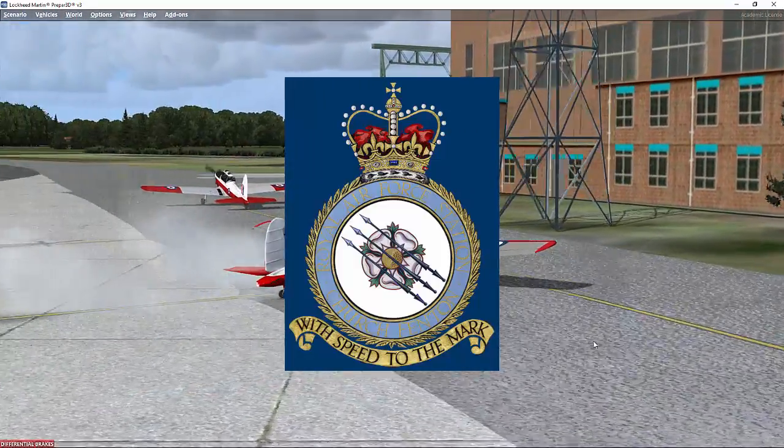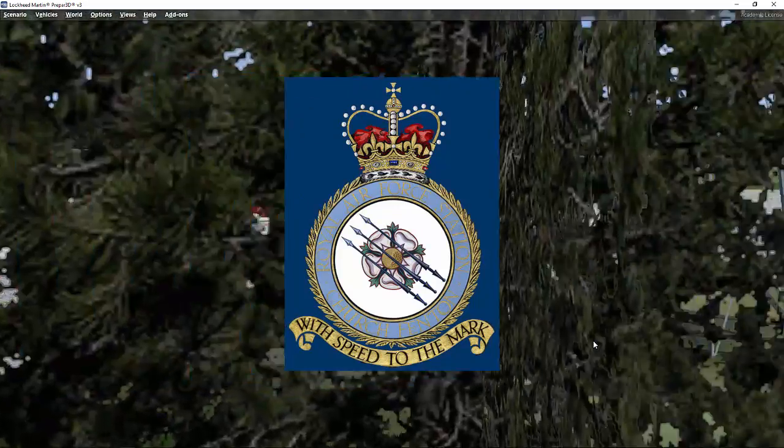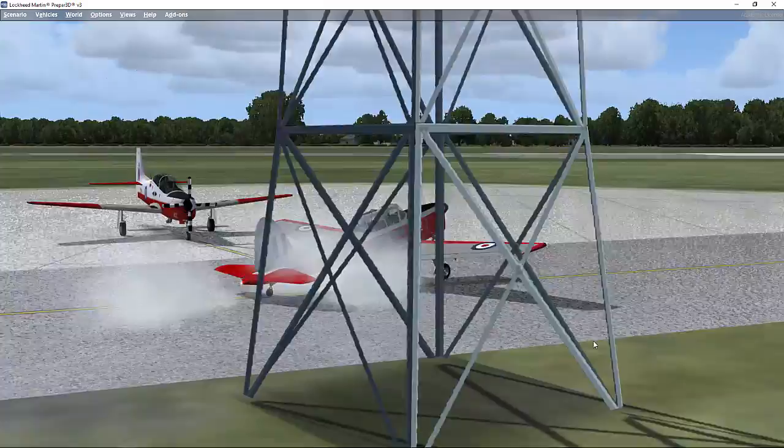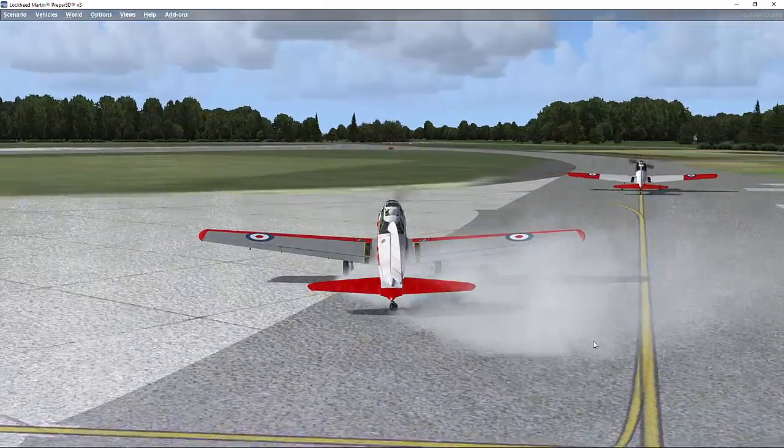So apart from the aircraft I'm flying, all of the other aircraft have been populated into the scenery through the AI Flight Planner software. So they're all behaving as traffic.